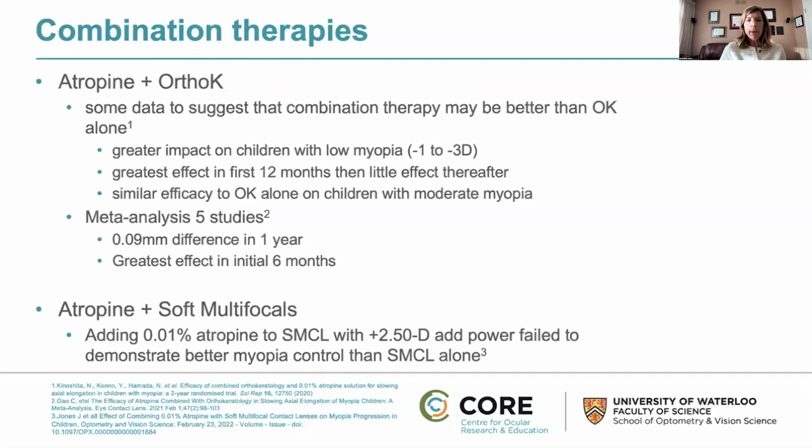So what about combination therapies? This is something that gets asked all the time. Should I be adding something, typically a pharmaceutical, to an optical correction? And we have some really good data. For atropine and ortho-K, some data suggests that combination therapy may be better than ortho-K alone, possibly with greater impact on children with low myopia, and maybe greater impact in the first 6 to 12 months, and then perhaps not so much after that. So is it a good thing to do?